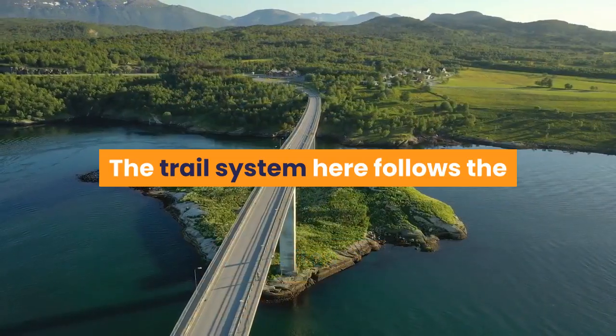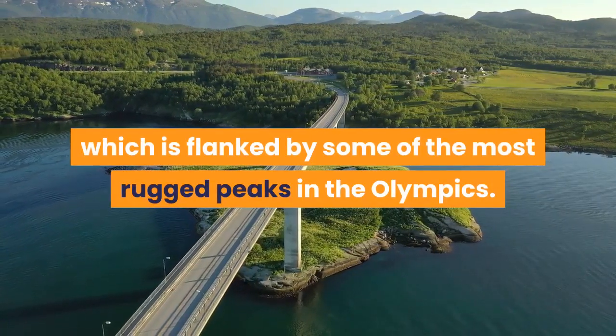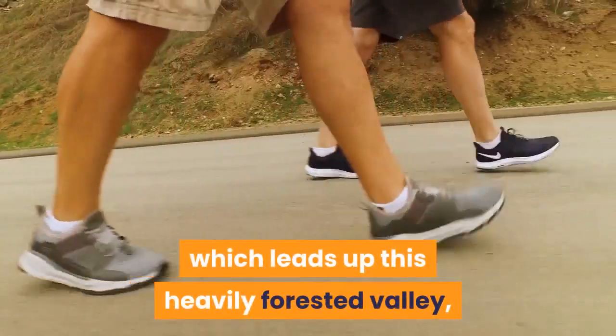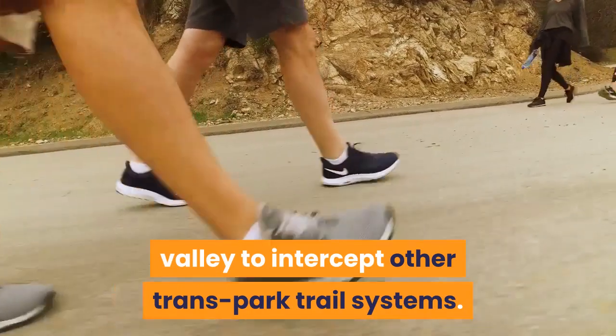The trail system here follows the drainage of the North Fork Skokomish River, which is flanked by some of the most rugged peaks in the Olympics. The principal long-distance path is the North Fork Skokomish Trail, which leads up this heavily forested valley, eventually crossing into the Duckabush River Valley to intercept other trans-park trail systems.